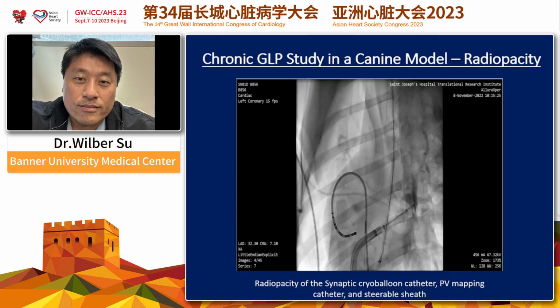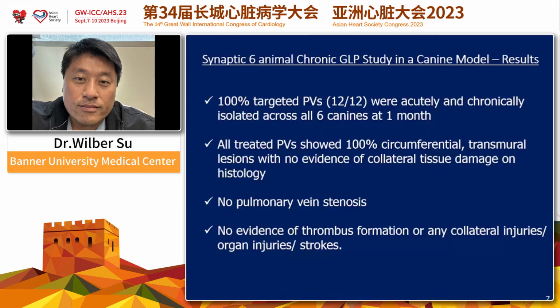So this has become a very similar system, right? You take the balloon, engage in the antrum, and you freeze, watch it isolate. And it's actually a fairly relaxing procedure. If you have ICE, you can do it completely zero fluoro.